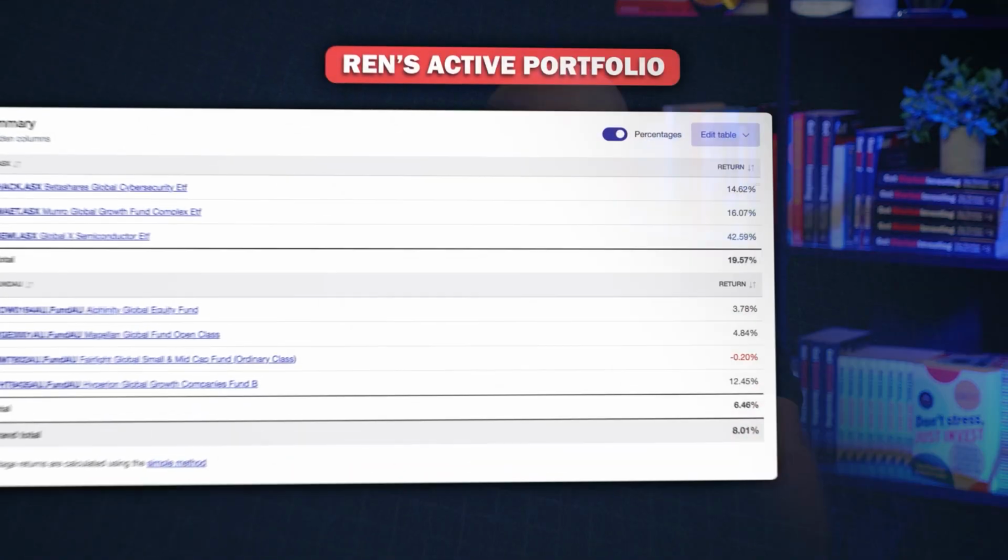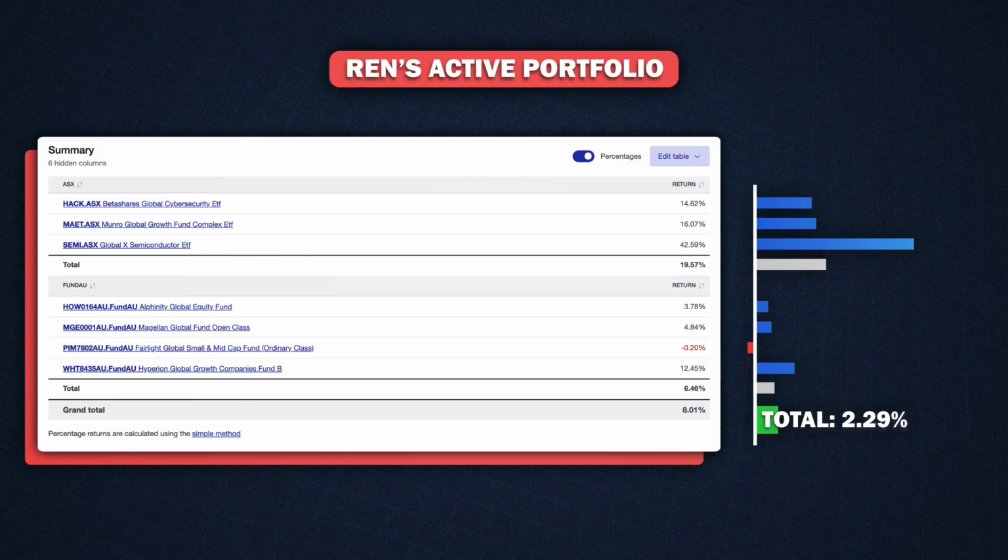The way I do it is I split individual stocks and active managers as two separate portfolios in ShareSight, because you can set up multiple portfolios. So good. I'll start with my active managers. Overall year to date, it's actually been pretty bang average, 8%. There are two thematic ETFs. HACK has returned just shy of 15%. Global X Semiconductor, 42.5%. Not bad.